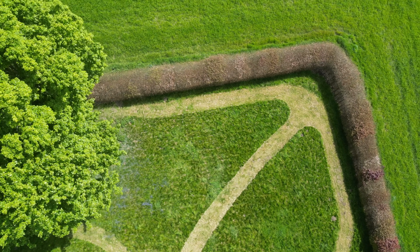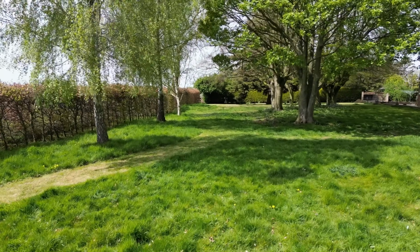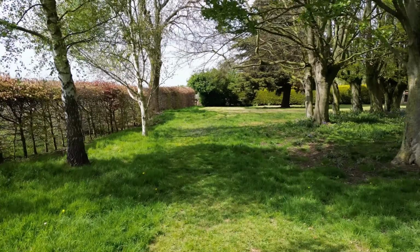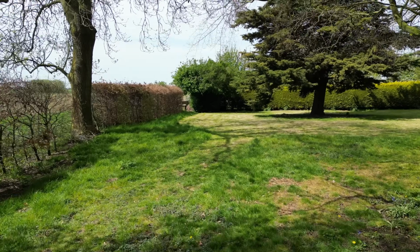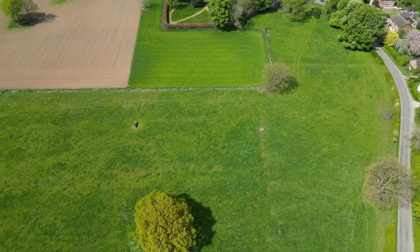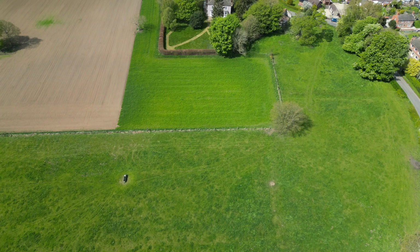So if it's good for wildlife, you can guarantee it's going to feature on this channel, in this garden, in a video to come. I'm also in talks with the local farmer about how we can transform some of the land around this house into more habitable places for wildlife and increase the floral and fauna diversity.